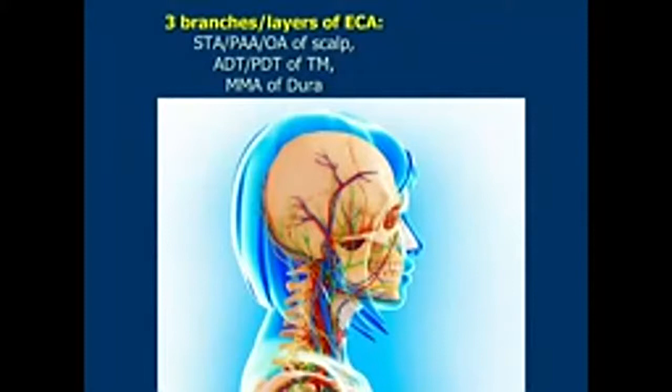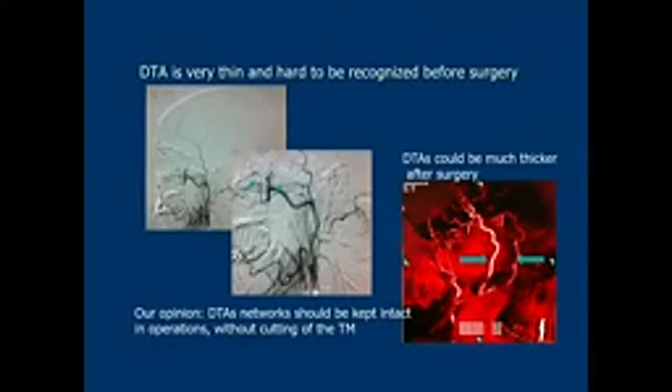The DTA is very thin and hard to recognize before surgery. We can see this is the deep temporal artery, the frontal one and the posterior one. After the EDMS, this deep temporal artery enlarged a lot, so then we can recognize the vessel very well. So our opinion is that the DTA network should be kept intact in operation, without any cutting of the temporal muscle.